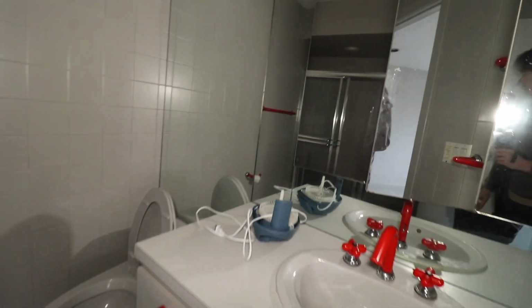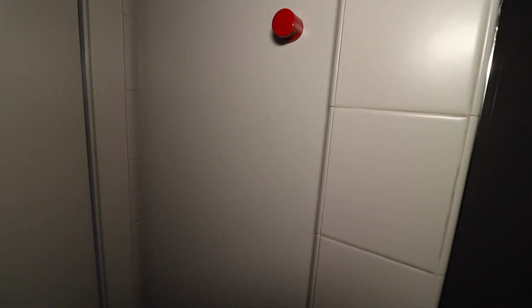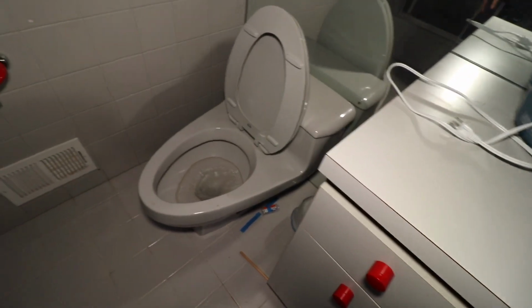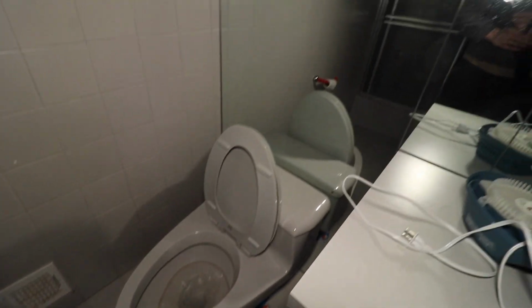Here's another bathroom with a similar look to the other one. It's actually got the same sort of shower head and red handles. So I wonder what this... Still in good shape. Everything here, for the most part, isn't smashed or anything like that. Oh, wow. This is cool. And again, you can kind of see the toilet water hasn't been flushed yet, so it's frozen.